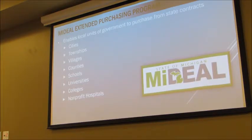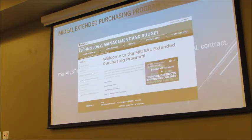Are you familiar with My Deal? Local governments use our contracts to buy goods and services at the same terms, conditions, and pricing. One thing to tell your vendors, and we get this a fair amount: they hear about My Deal and think, I want part of that action. The key is that you must have a State of Michigan contract to have a My Deal contract. You can't just put your contract out on a list and have it available to all local governments in Michigan. They have to have a state contract.